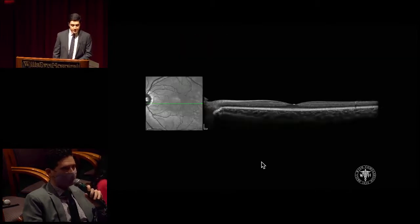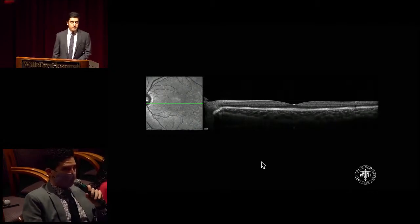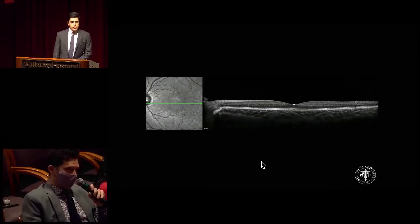Fair enough. What would be on your differential? Yeah, so we have a fairly young patient, asymptomatic, with far temporal perfusion attenuation and these mid-peripheral or equatorial pigmented lesions that appear chorioretinal. They're deep. Things that I would think about would be peripheral vasculopathies, things like diabetes, hypertension, though he does not show any of the other hallmarks of hypertensive or diabetic retinopathy.